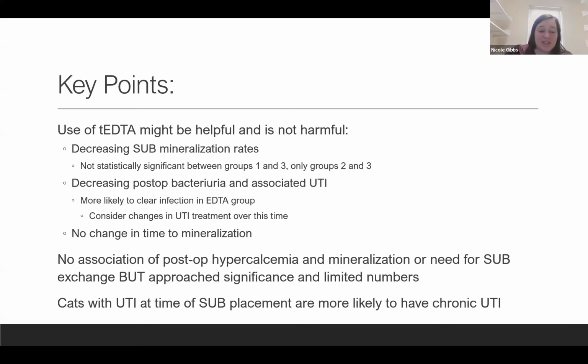One thing I didn't mention in the limitations, though, is that I think the definition of UTI has changed in the last 10 years, where we now have increasing recognition of subclinical bacteriuria. So I think that's just something to keep in mind when we talk about urinary tract infections.